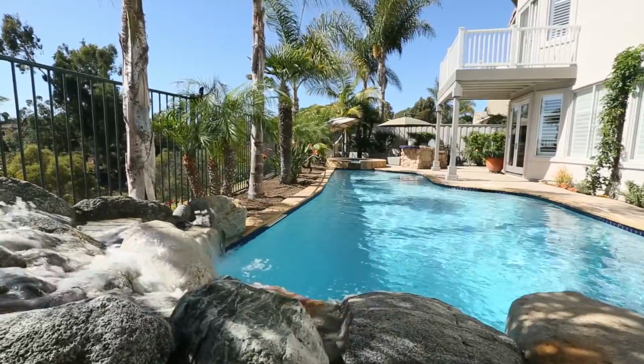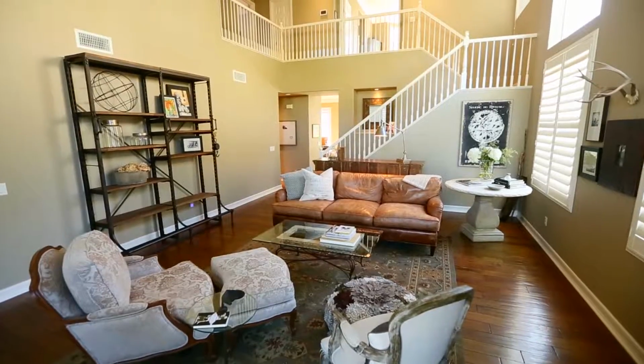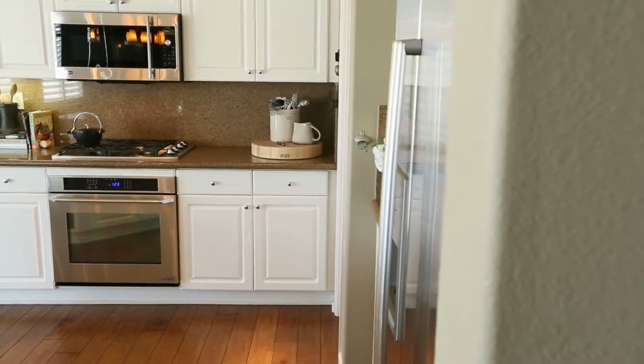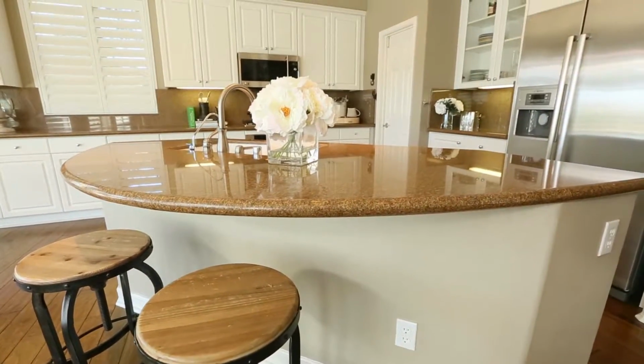What I love about this home is the private backyard oasis, listening to the ocean breezes as I barbecue for my family, lounge in the pool, or read a book in the hammock. Entertain in the living room, complete with soaring ceilings, custom hardwood floors, and large windows, or cook your favorite meal in the gourmet kitchen, equipped with stainless steel appliances, granite countertops, a large island, and walk-in pantry.